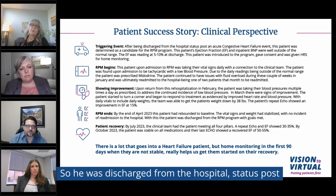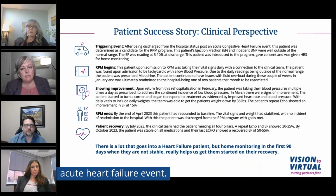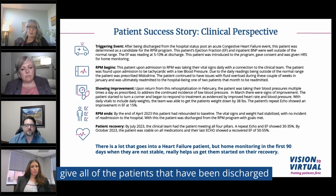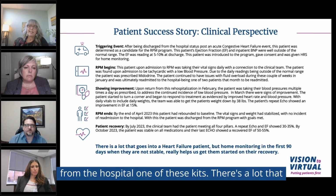So he was discharged from the hospital, status post an acute heart failure event. He was a candidate for the program. Really, we try to give all of the patients that have been discharged from the hospital one of these kits.